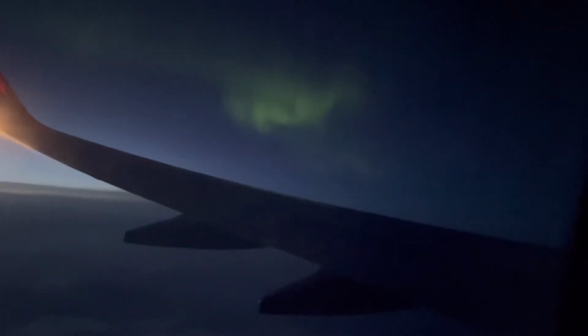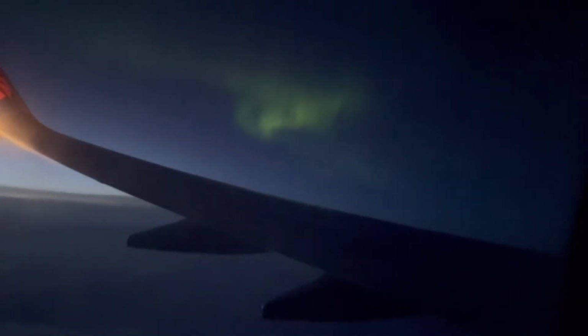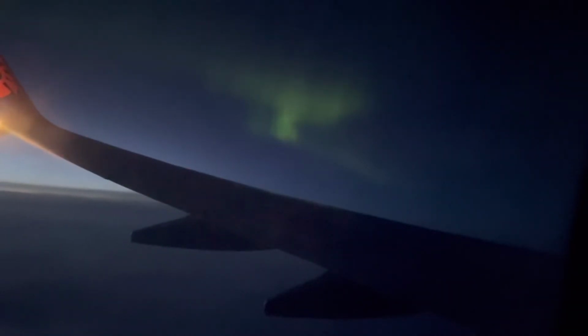Even after that, Alaska had one more surprise for us. On our overnight flight, we managed to catch a glimpse of the northern lights. We'd never seen them before, and it was enthralling to watch them move through the sky. It was a perfect end to an amazing adventure.